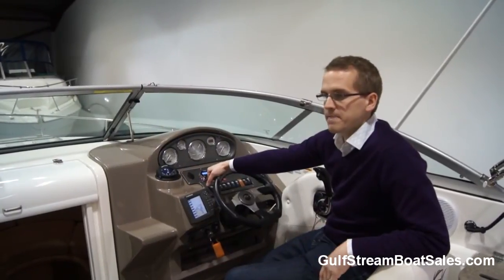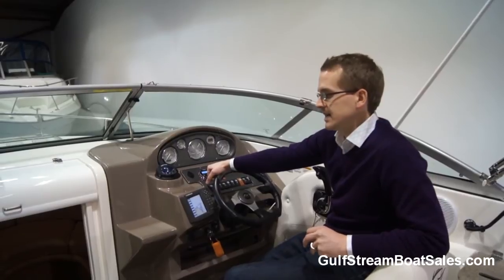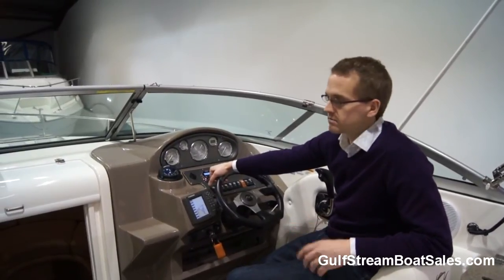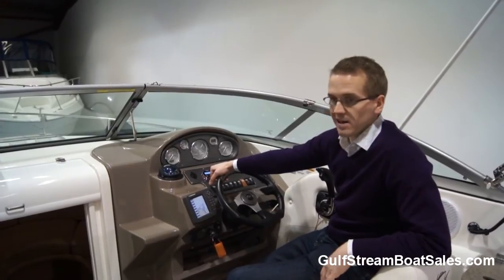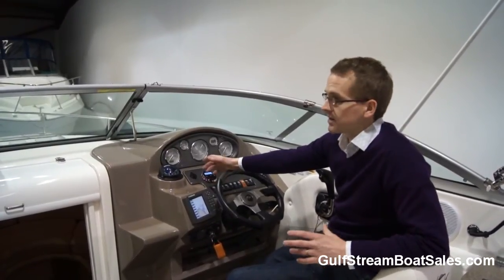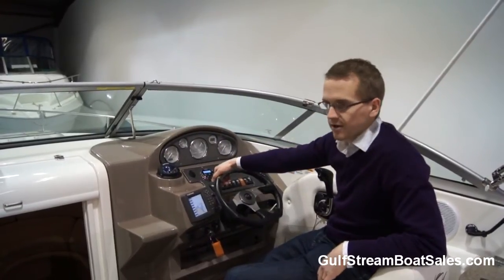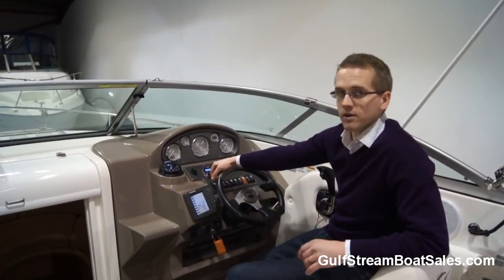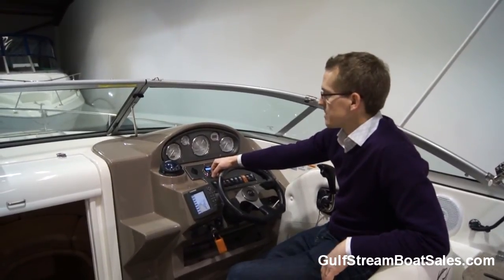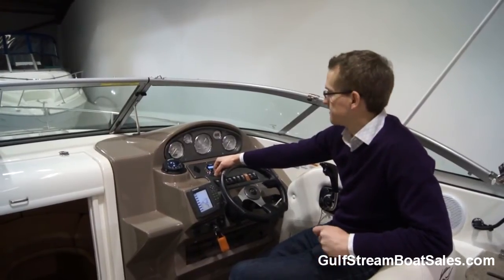This one has been kept up in Bangor Marina on the north coast of Ireland, and the owner used it for going out and sea fishing trips and things like that, and it's stood up to it really well. The condition of everything in here is brilliant, even the windscreen surround, that aluminium windscreen frame is really good. All the stainless steel on the boat is totally unmarked. It really does not look like a saltwater boat. But again, that's testament to the quality of the materials that Rinker used in the build process.